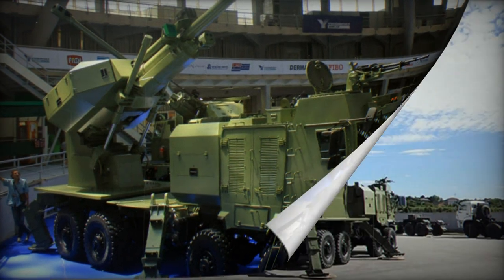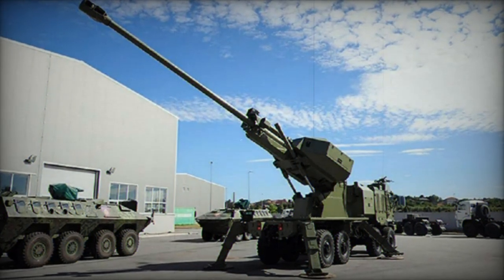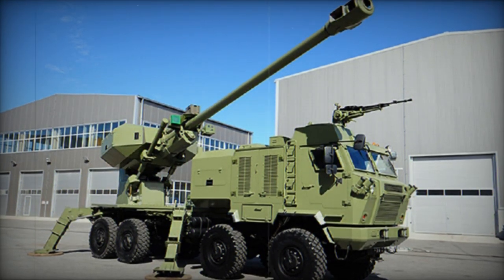12 shells are ready for immediate use, while another dozen are set for automatic reloading. This loading system functions efficiently at all elevation angles, with a peak firing rate of 6 rounds per minute.